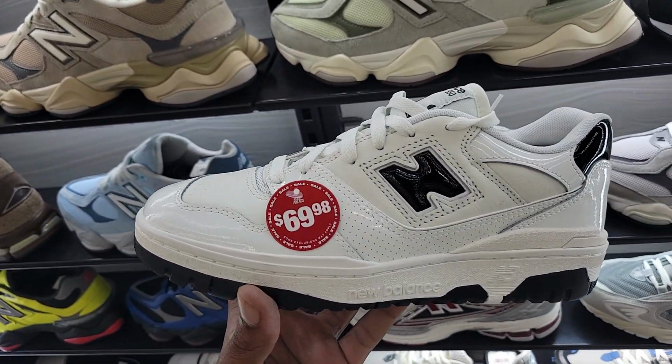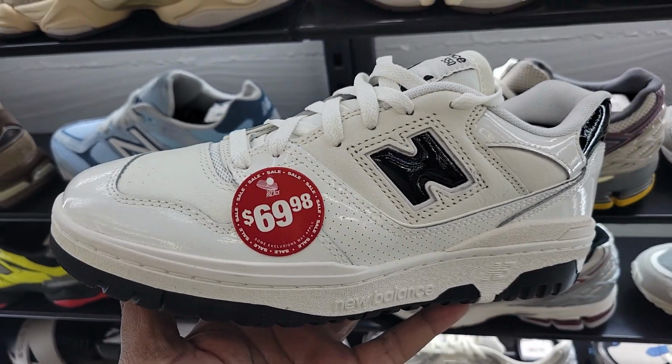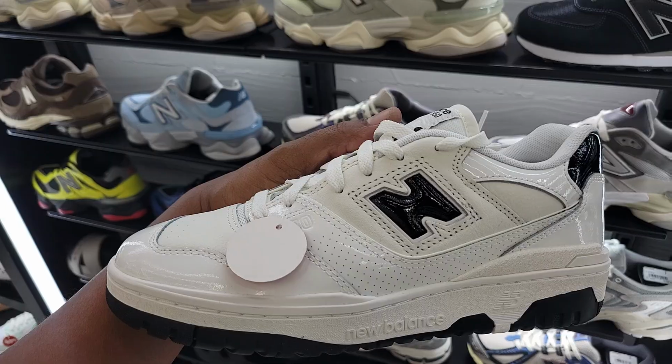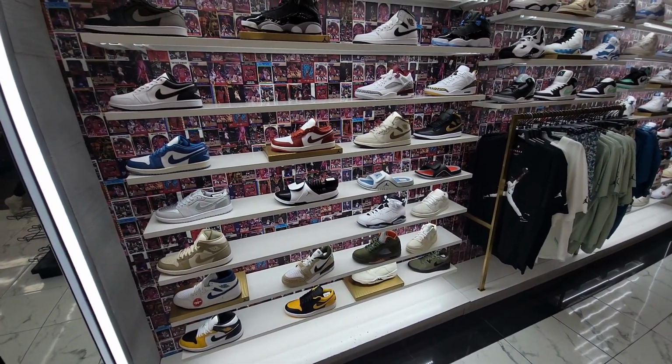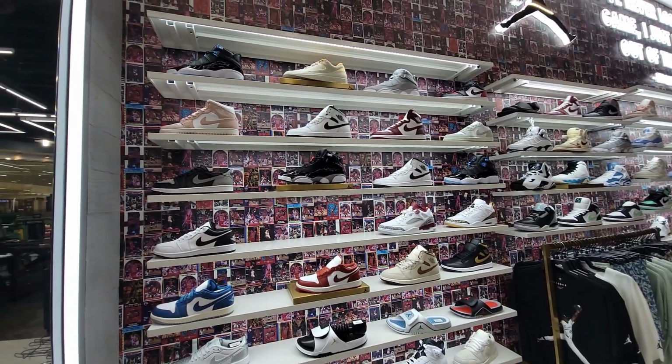First time seeing this colorway, the 550, got the patent leather all in there. Only $69 on sale right now. Black and white colorway, definitely not wrong. What do you guys think about these? That retro selection here is always on point. A lot of the latest releases, Jordan, others, and things like that too.